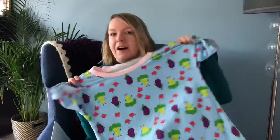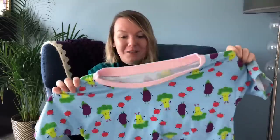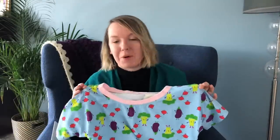But I've just got this out of the washing basket, and this is gonna go on tonight. Actually, no. I was about to say, would it be weird me sitting here in my pyjamas? I don't know. Oh, I just wish I could stay all day in my pyjamas. Does anyone else feel like that? Because I just love them. I love them. But yeah, absolutely love these. And I'll be making more pyjamas soon.